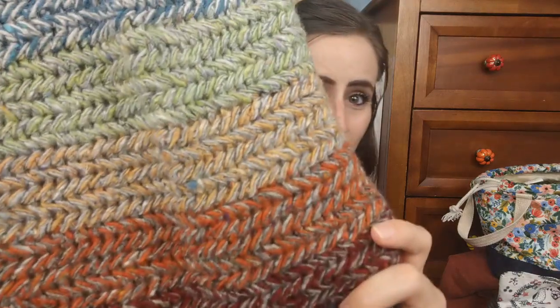Look at this bad boy. I talked about it, I think, last episode. I was swatching and I wasn't sold on the herringbone with the marling. I am sold on the herringbone with the marling. Look at it! Look at how good it is.